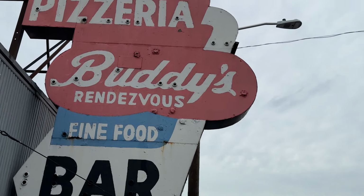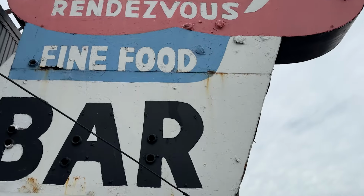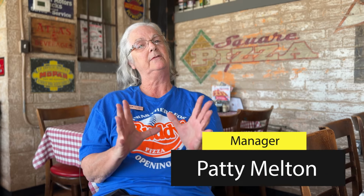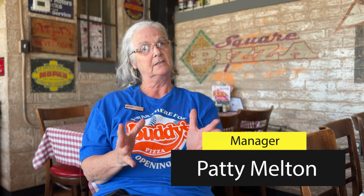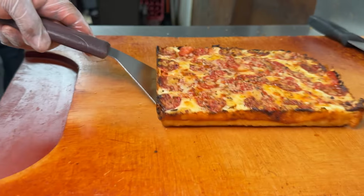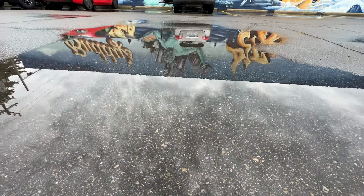Buddy's Detroit style pizza. It's completely unique. It is a light, airy dough. Believe it or not, we don't use mozzarella cheese. We use something called Wisconsin brick. That cheese goes all the way to the edge and just bakes right in, so you get this crispy crust, and it's like every time you take a bite of it, it is just an experience.